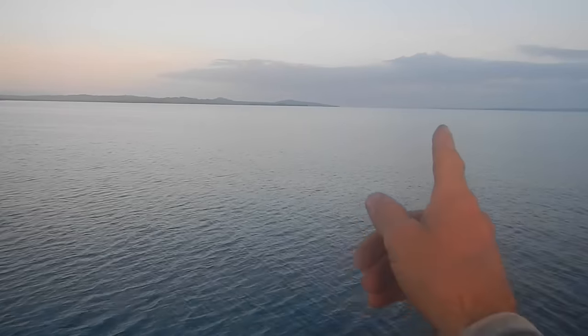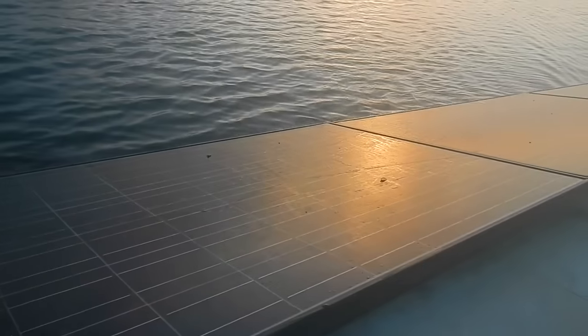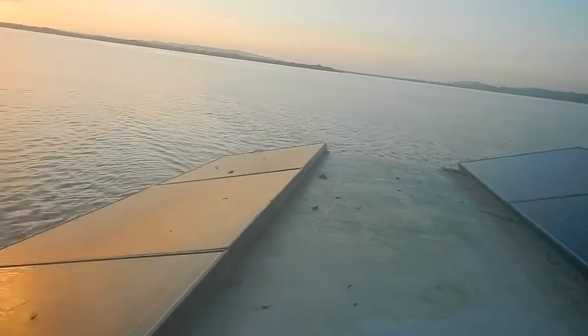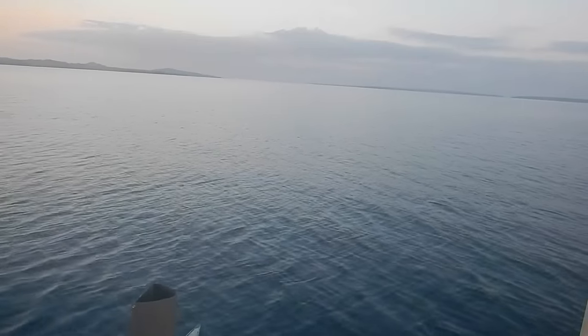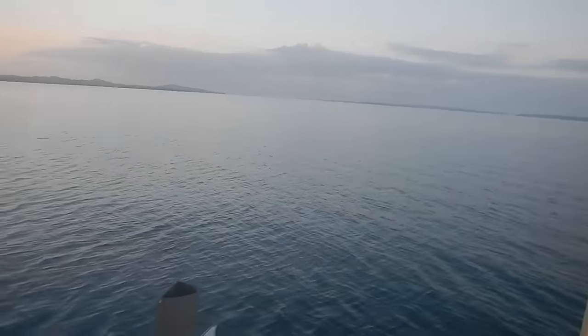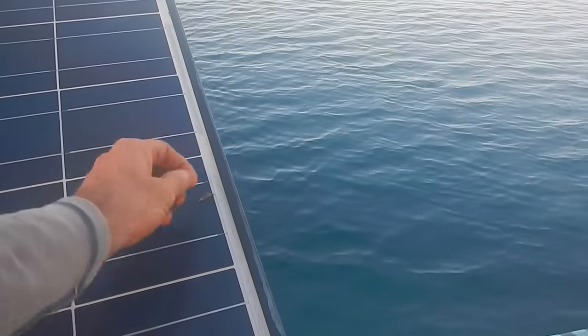Gotta steer a bit. I need to be going over there. That's good, because it puts the sun a little bit more to the side. Hit these solar panels. Hey, get out of here, Leaf.